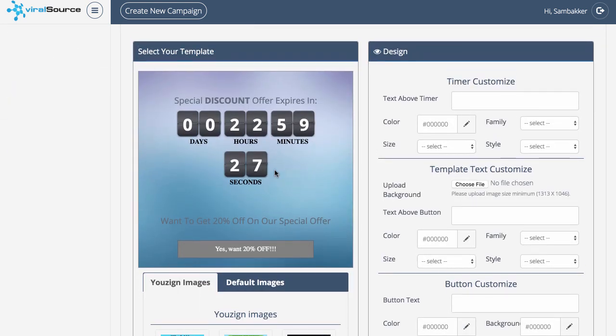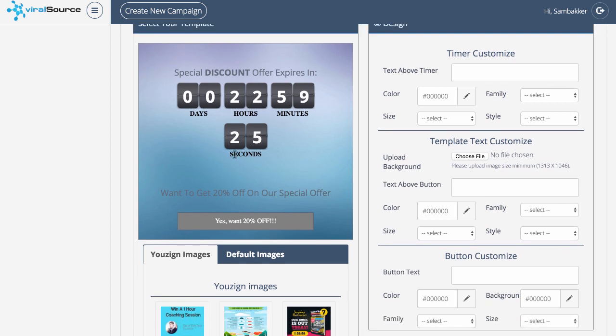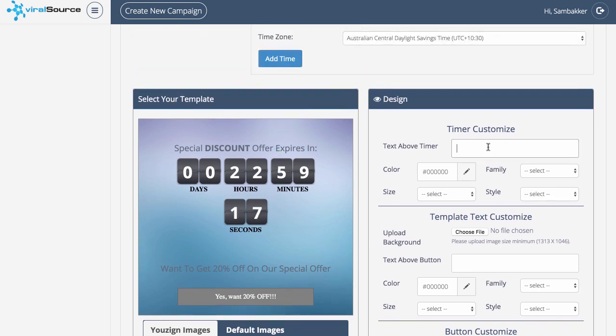Okay, so I've got my timer installed. It'll look better than this. This is only showing like this because it's showing me in the preview what it is, and the preview is responsive. When we actually add this to our website, the timer will go completely across the page.